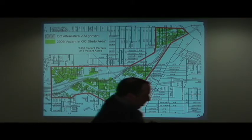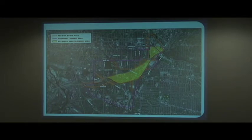So next slide. How we define that is the orange space is what we're calling our project study area, and that's really a rough area that it's underneath it.